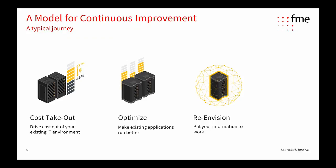You need to preserve the data, and the current situation is to keep the system alive so we have access to the information. So the first step is, what can you do? If you take that information and archive it and do a cost takeout, you start to save money in this area and can invest that money into new innovation. So that's the first step. And I'll talk a little bit about that in a follow-up slide.